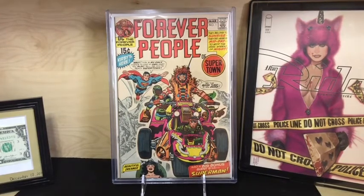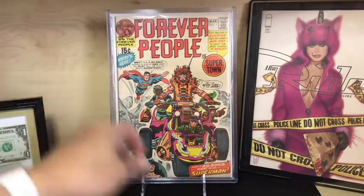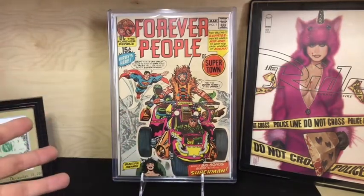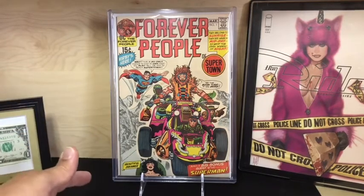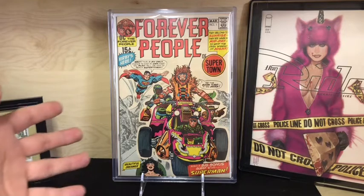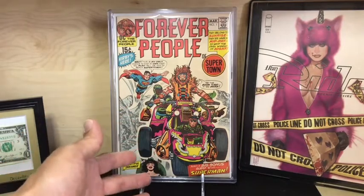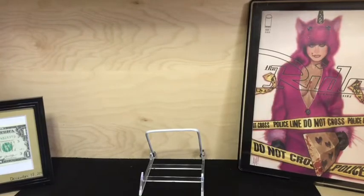But all right, so this is where it gets fishy. Fishy means, what do you go for? Do you go for cameo or do you go for full appearance? All right, full, cameo, full. Anyway, this is Forever People number 1, first full appearance of Darkseid. Not a cameo appearance, but a full first appearance of Darkseid. All right. So there we go. I believe this is a Kirby, not Ditko. This is a Jack Kirby cover. So you want the full appearance of Darkseid with a Neal Adams cover, or you want a Jack Kirby cover with a full first appearance? Okay. You guys argue among yourselves.